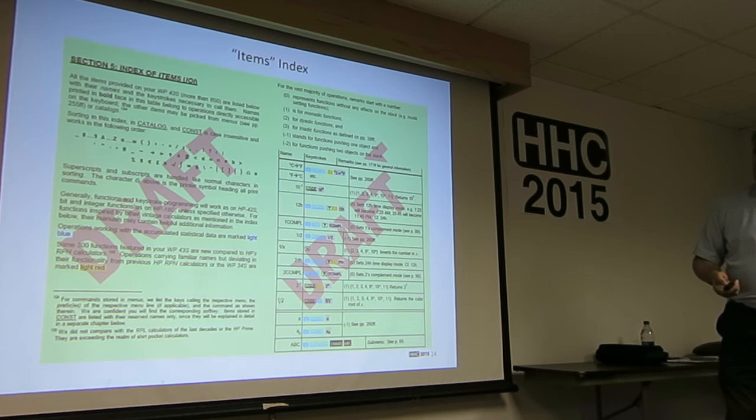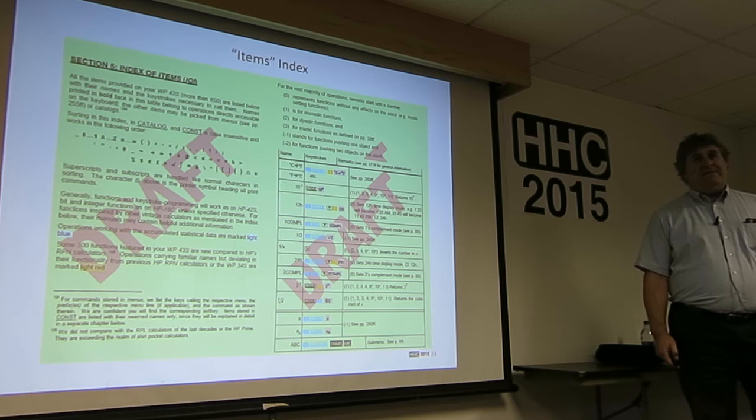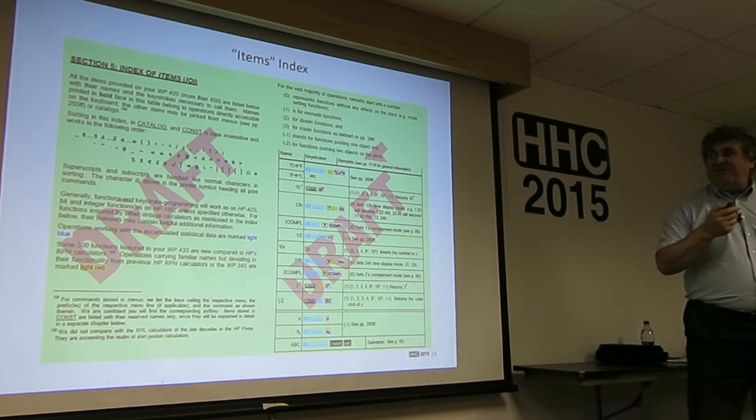Last but not least, the largest portion of this manual is what he calls the index of items, and I think there's essentially a similar kind of thing in the 34S manual. It's a couple hundred pages of basically every function and item in the machine and how they work. He uses the word item instead of object. Well, it's different kinds of things, and I guess he was just trying to pick a word that was more generic, because this is functions and operators and just everything possible. So he describes them.